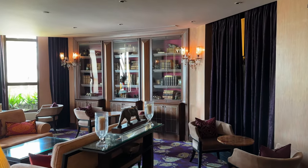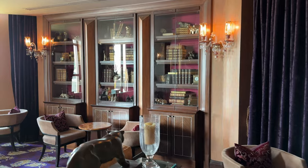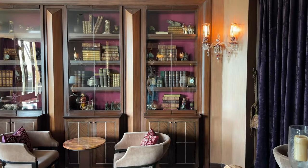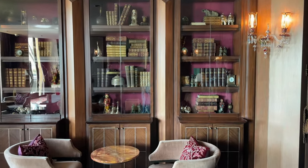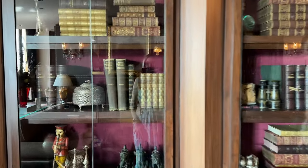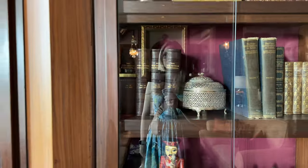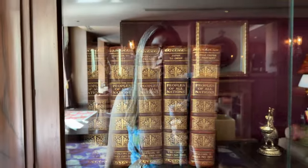So that's the actual library part. And you can take the book out and read? Yes, definitely. What sort of books do you offer here? Most are historical, encyclopedias. British Government of India encyclopedia, Peoples of All Nations.